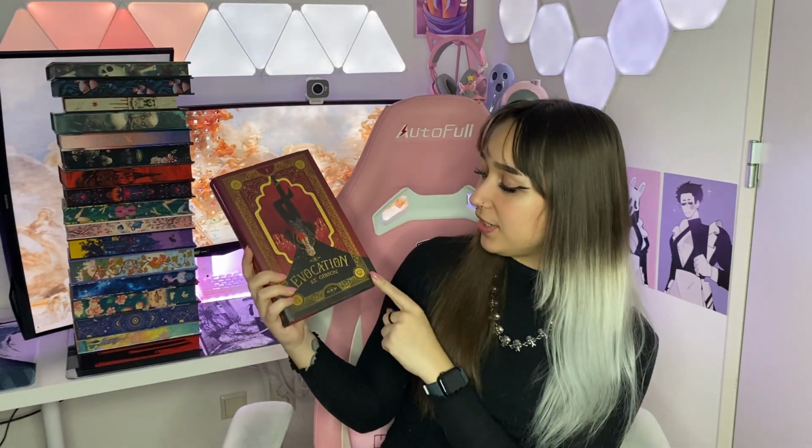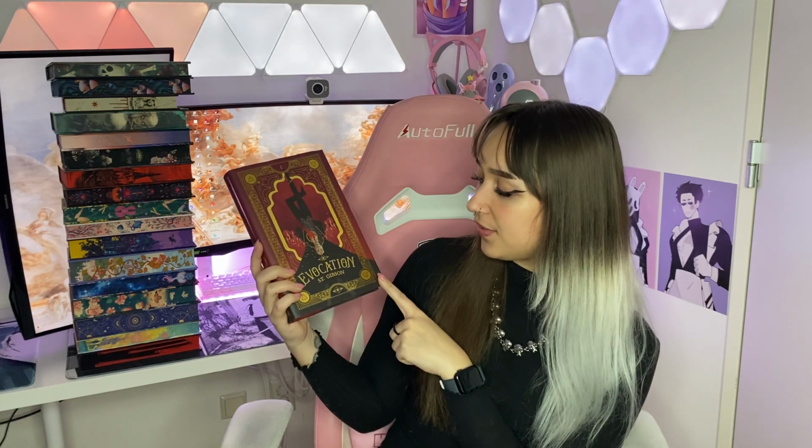Next up is Evocation by S.T. Gibson. This is the same writer as A Dowry of Blood, I believe. Yeah, A Dowry of Blood. When I bought this edition, I actually thought this was going to be about vampires, but I think it's about the occult. Usually these types of topics interest me quite a bit, so I'll get to this one eventually as well, but I haven't read it yet.